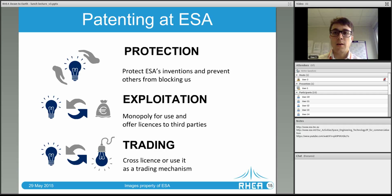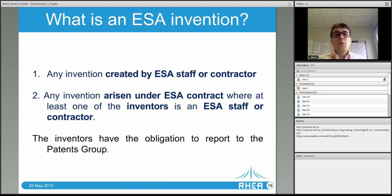I'm going to tell you a little bit about the methodologies and how we are doing this process. So basically, there are three reasons why we are patenting at ESA. First one is protection, of course. We want to prevent that ESA, or the member states' space industry, is blocked from developing or building some products. Second one, it could be exploitation. Of course, ESA's main goal is not to make money out of it, but to support the space industry to try to make money out of it and be more competitive. And in some cases, trading, because in exchange for one of our patents, we can access other IP or know-how.